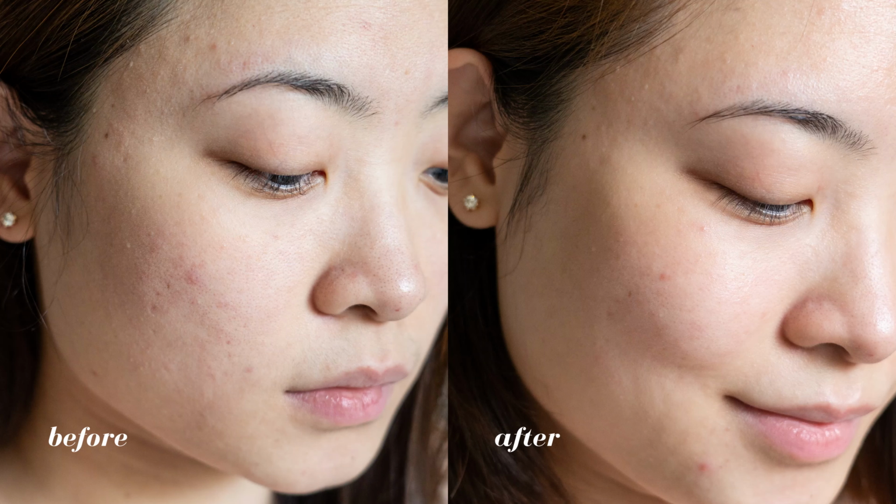Overall, I think my skin took about 2 weeks to fully recover because on week 3, my skin went completely back to normal. Just a lot better. I guess that's the new normal for me. And you can see in the photos that my skin stabilized a lot and it just looks more smooth and more luminous. I absolutely love the results.